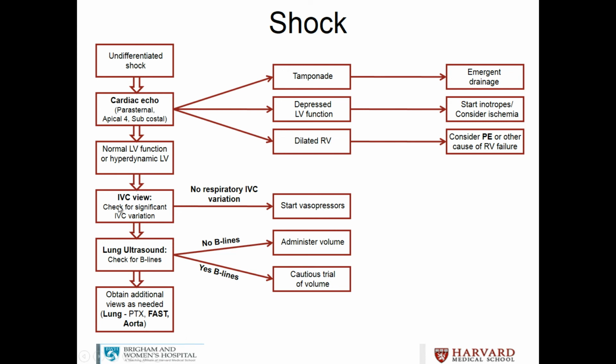Now, if you do the IVC view and there is significant variation, the next thing to do is check lung ultrasound and see if there are multiple B lines. If there are no B lines, then this patient is hypovolemic, so administer volume as needed and repeat your ultrasound until the IVC is no longer variable and/or B lines are present.